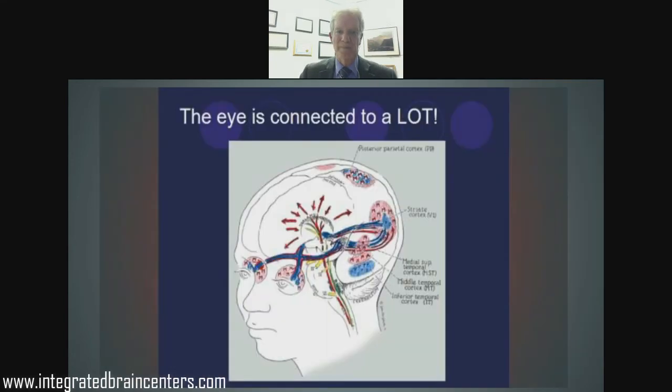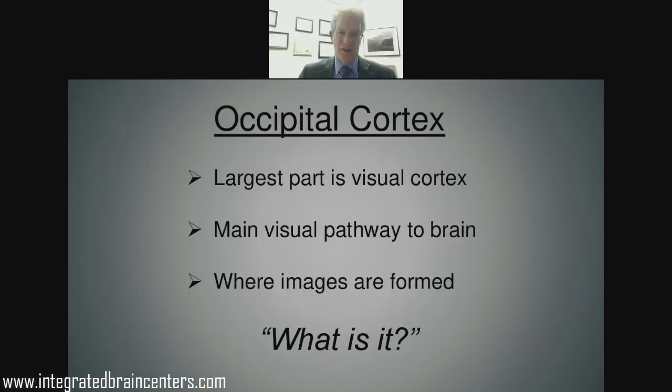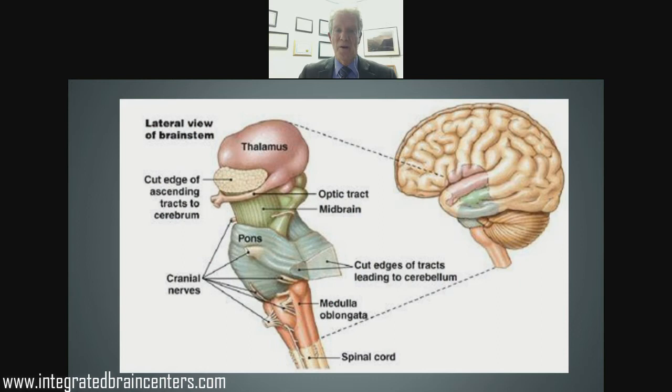So the eye is connected to a lot, and if you've seen any of my previous webinars, you know this is one of my favorite slides because it shows you that this is not only about seeing clearly. There's a bunch of other brain areas that connect to the eyes and then connect to other parts of the brain to bring you a sense of your environment. The first part of the brain that we want to talk about is the occipital cortex. This is essentially where images are formed. Another part of the connections between the eye and the brain is the brainstem.